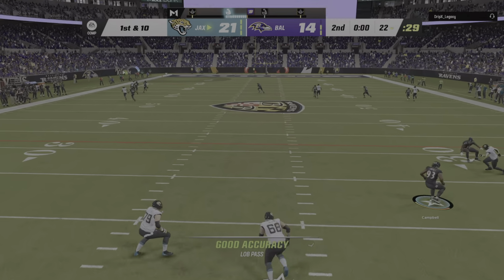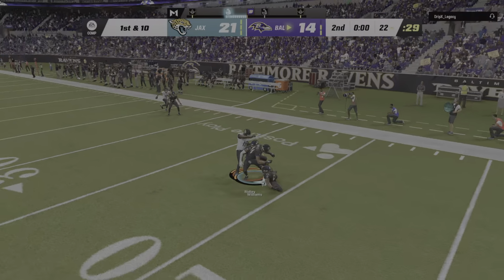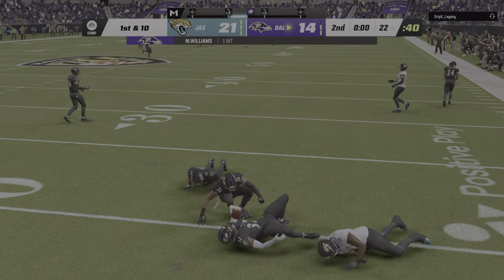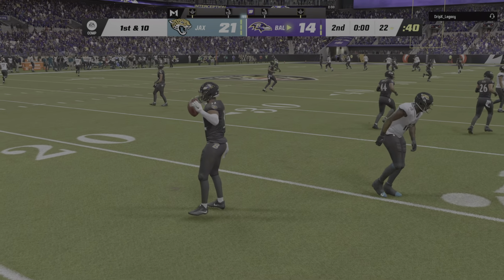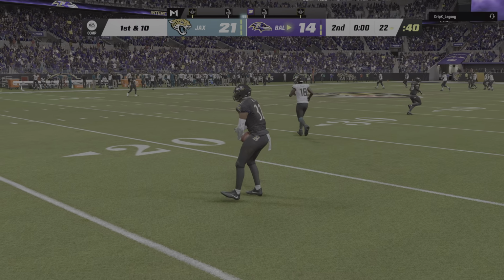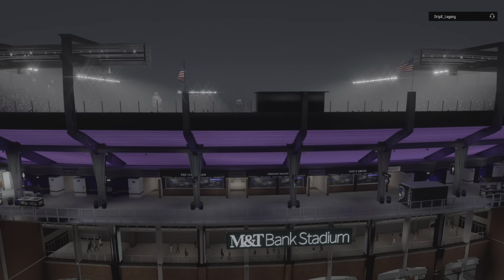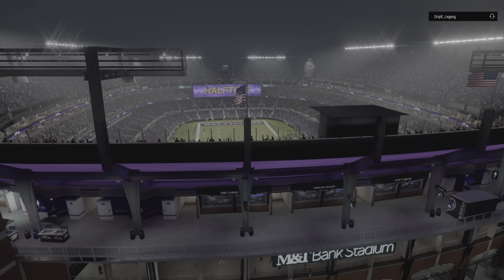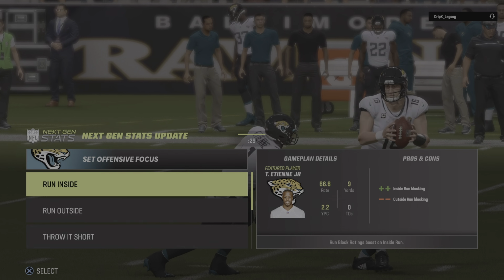Eluding the pressure right. Airing it out, looking for Ridley. Into double coverage, and it's intercepted. Picked up by Marcus Williams. And he will be brought down on what will be the final play of this first half. So we've hit intermission. It's halftime. This is the NFL, and it's a presentation of EA Sports.